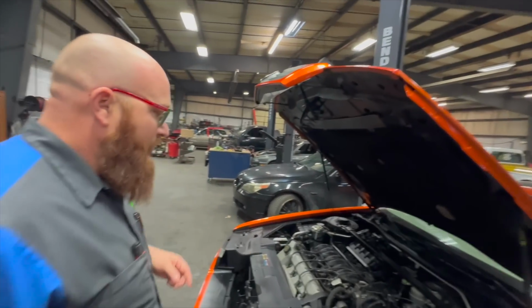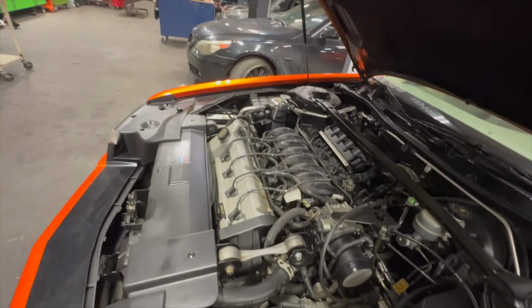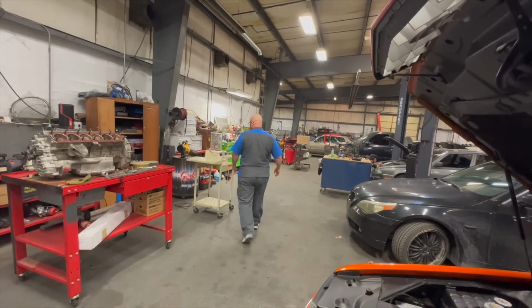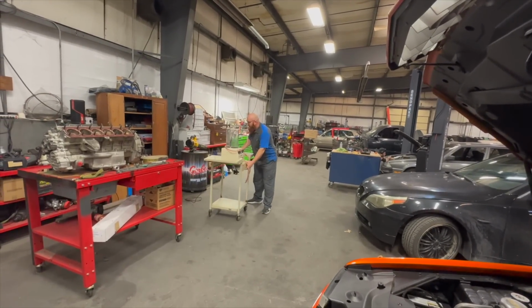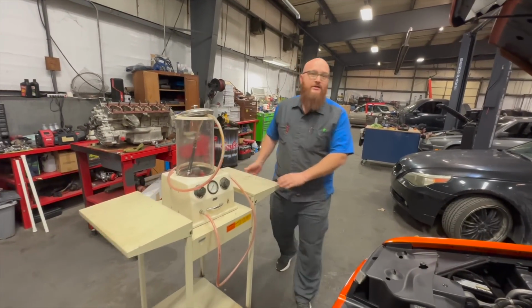Actually, I'm getting ready to fill this with transmission fluid. We just did the filter and drained the fluid. So let me get my little filling station, that's what I call it, over here. That's not your filling station. That's the embalming machine you bought. Yeah, it is an embalming machine.